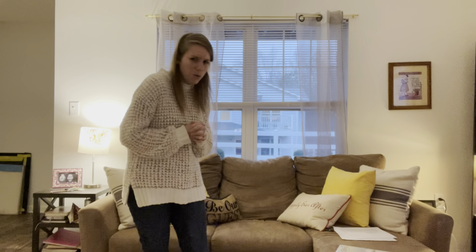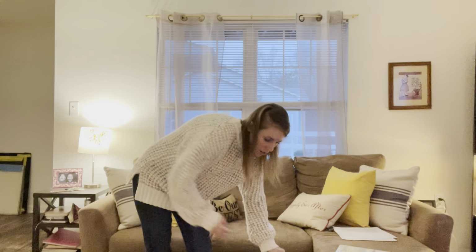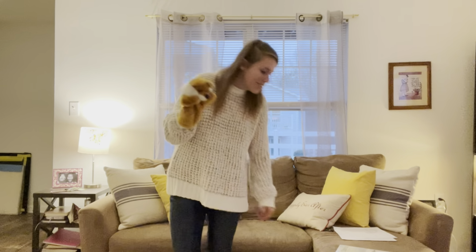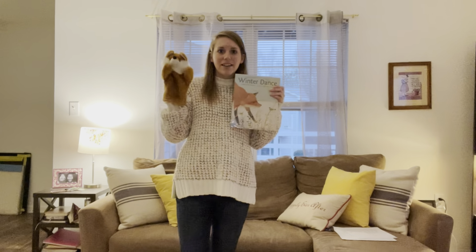There's something in the snow, but I can't really see. There's something in the snow. What can it be? See it peeking out? Look at the animal that I found. What animal is this? It's a red fox. Good job. Just like in our book, The Winter Dance, a red fox.